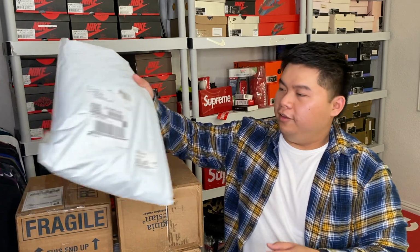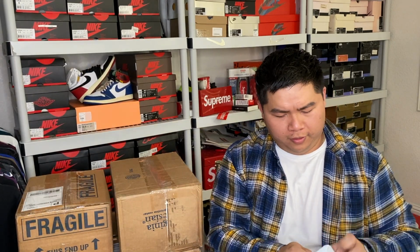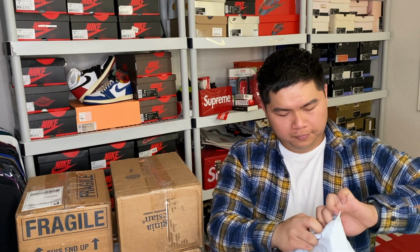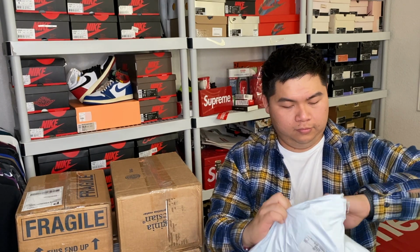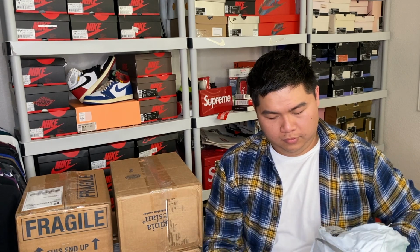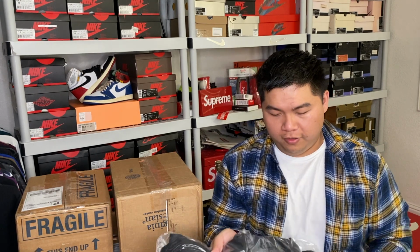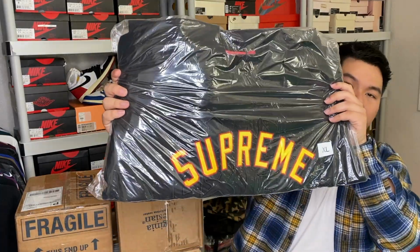Second item we have on our list is going to be from Supreme. I've ordered this about a week and a half ago. And the second item we have here is going to be the Supreme Kanji Crewneck from this season.